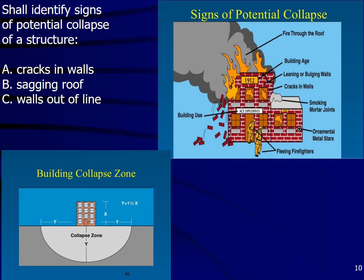Fire through the roof. When you have fire through the roof, how did the fire get through the roof? Well, it had to burn away the roof. Is the structure now compromised? No, it's just being threatened. What are the other signs? Is the building leaning? Are the walls leaning? Do you see studs or rafters missing? How much of the roof is actually burning through?